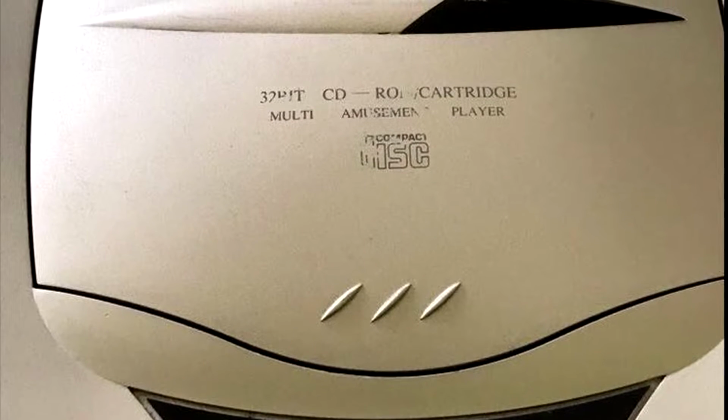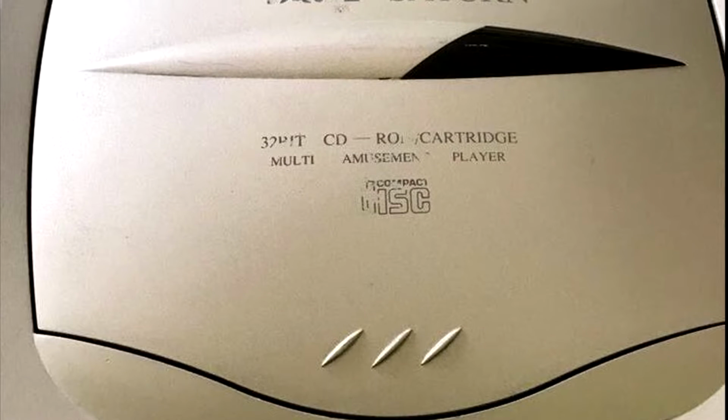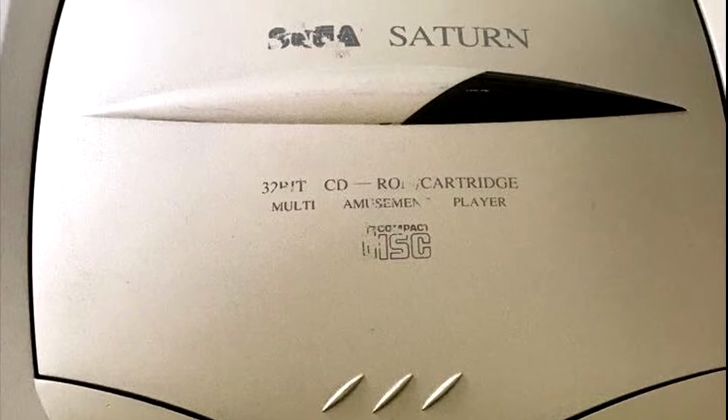On this edition of the Uncommon Valley, we take a look at the prototype designs for the Sega Saturn and the NES that almost was, the Nintendo Advanced Video System.